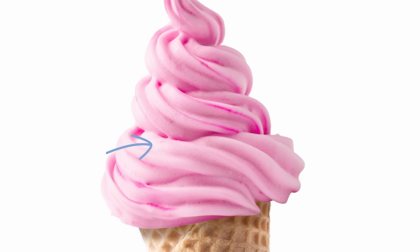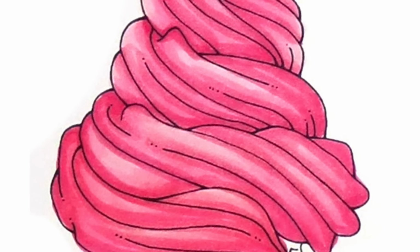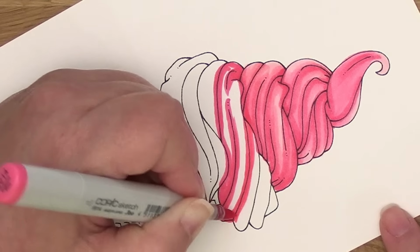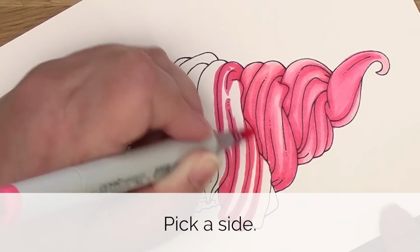It's light on one side of the edge, indicating that this is part of the form that's catching a little bit of light. It's a different value on the other side of the edge, because that's a totally different form. When you put the same color or the same value on both sides of the line, you're mushing the forms together, and this is why it looks weird. When you're coming in with that dark shady color, you gotta pick a side.